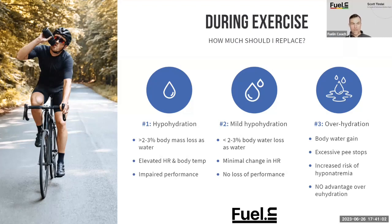Alan, a couple of questions there. Yeah. You mentioned obviously 2 to 3% of that body mass lost through water. What would the rest of the loss be a result of?